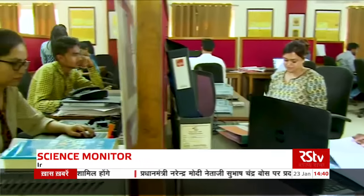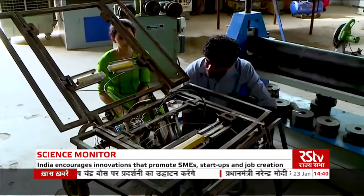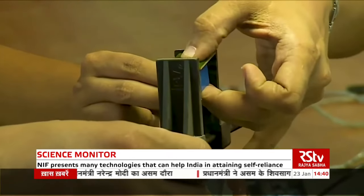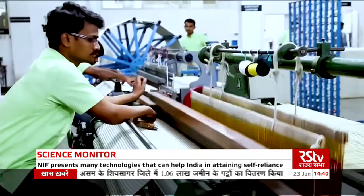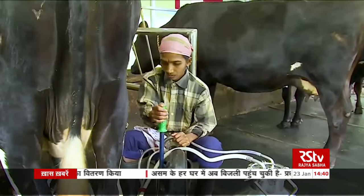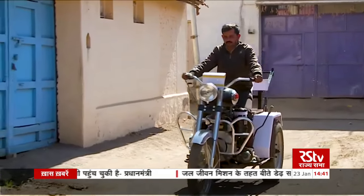India continues to be a country that encourages SMEs, startups, and job creation. And for this, an underlying technology with an innovation is a prerequisite. The innovation portal developed by NIF India presents an ocean of technologies for supply to budding entrepreneurs and can be an important vehicle for initiatives like Self-Reliant India.